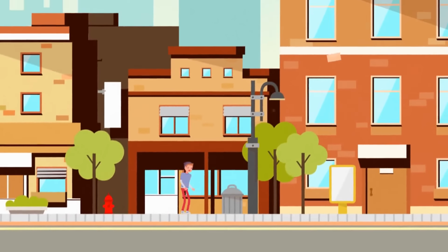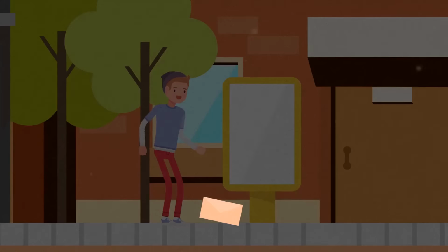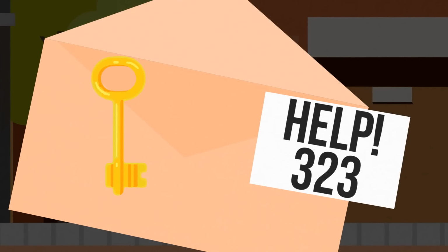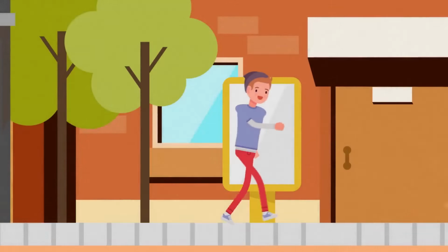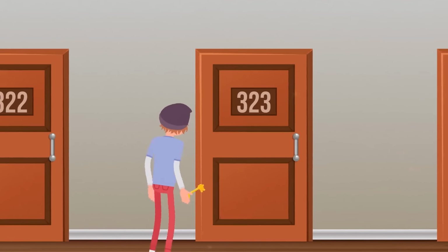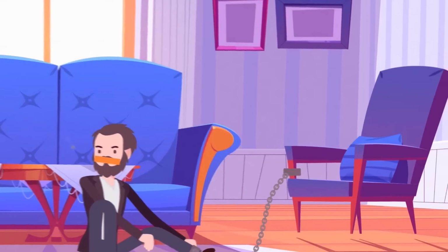Michael was walking along the street when a sealed envelope landed near his feet. The guy picked it up. Inside, there was a key and a note. It said, "Help, 323." Michael entered the building. Soon, he found a door number 323 and used the key to open it. He saw a man near the open window. He was gagged and tied to a chair.